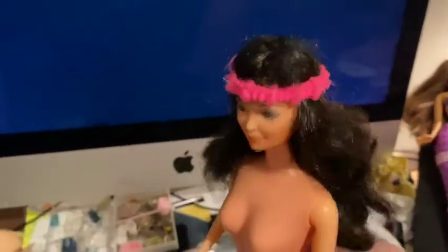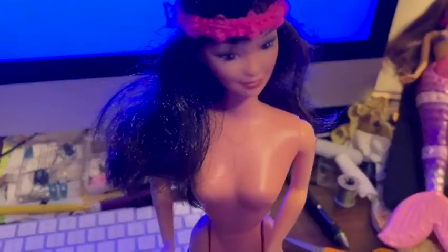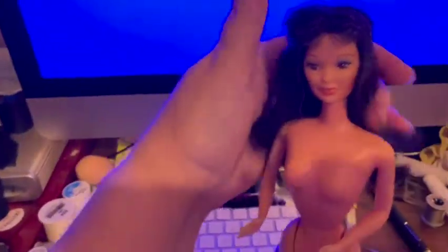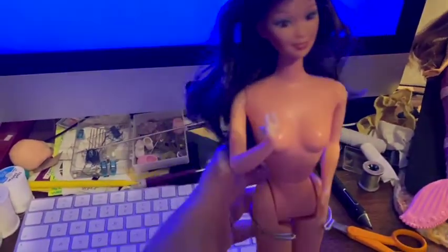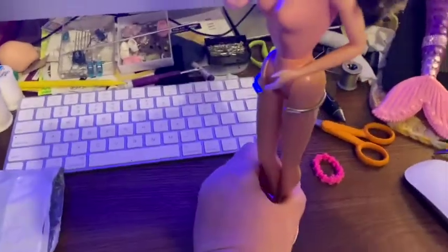She came to me used from Etsy, so I had to wash her hair. Oh no, the blue screen came back. I wanted my computer to be off. I washed her hair and I was trying to get her bangs to stay down, which I don't think they're going to. So this is a vintage Kira doll, the Pacific Islander Hawaiian Barbie doll.